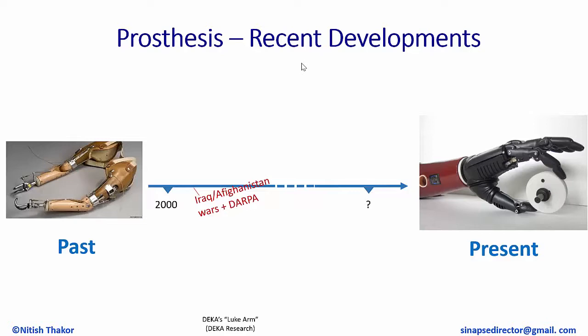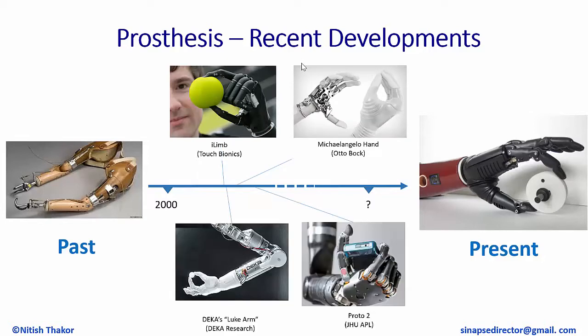So DARPA, the Defense Advanced Research Projects Agency in the US, funded an incredible amount of research in this area. And that led to these really futuristic hands. I say futuristic because they're not entirely available. The ones on the top are commercial, they're available. The lower ones are research grade prosthetic hands or dexterous manipulators.